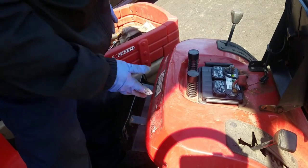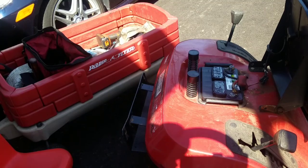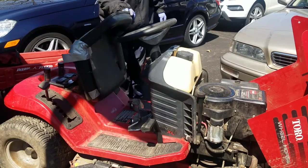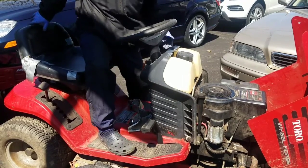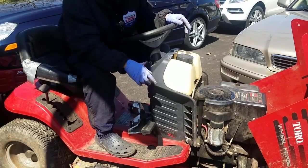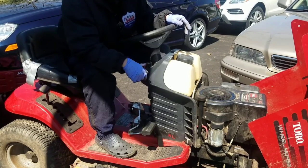Just like that. Magic of television. Battery's all connected now. Let's see if it starts, or at least cranks. So what we're going to do right now is just see if it cranks. If it cranks and we hear the engine turning, we know that the starter works, the solenoid works, the ignition switch works, and the battery connections work.